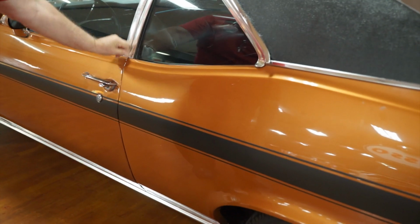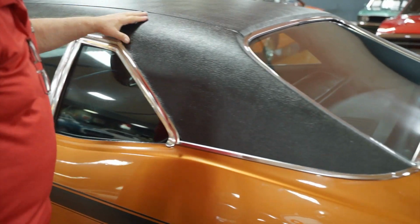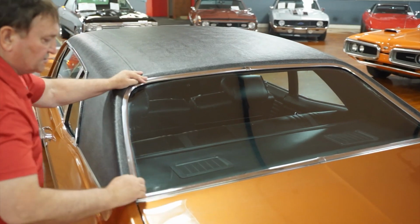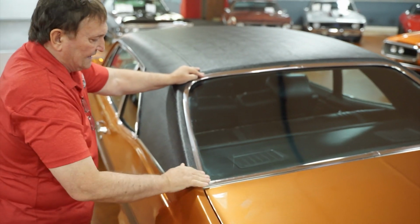Door closes just like it should, and look at the fitment. Again, just as nice as you'd hope to find. Let's see, trim around the back window just the way it was around the front. There are absolutely no marks whatsoever on this trim. Usually you find it from people hammering it on, trying to get it on, but there are none, absolutely none.